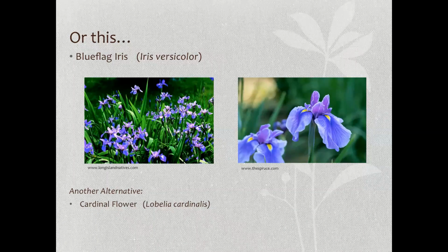So if you have an area that's low lying, or you have a rain garden, this would be a plant that would work really well in there. It's very attractive to birds and to hummingbirds, but it is toxic. It's moderately toxic, not as toxic as the yellow flag.